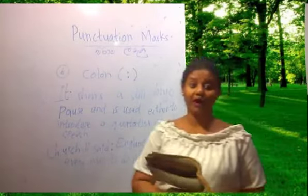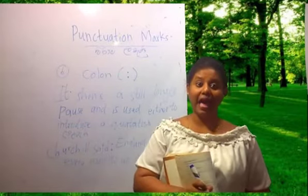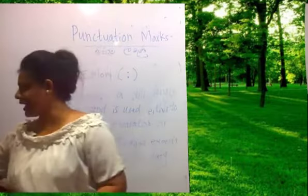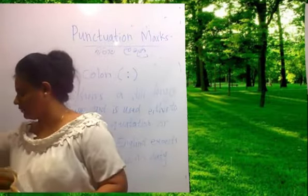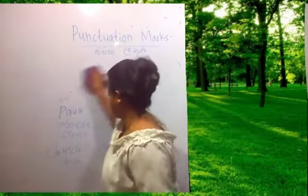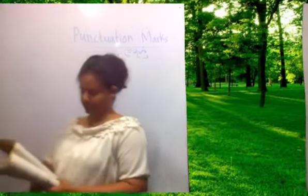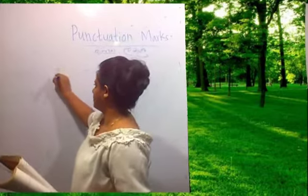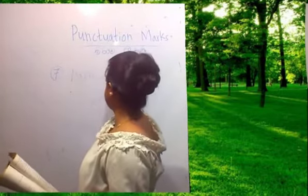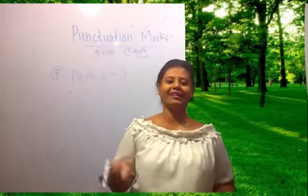Right, next one. Now we have learnt about semicolon. Let's talk about the dash. What is that? Dash. Now you know dash. Why do you use a dash? It is used before or after a list.